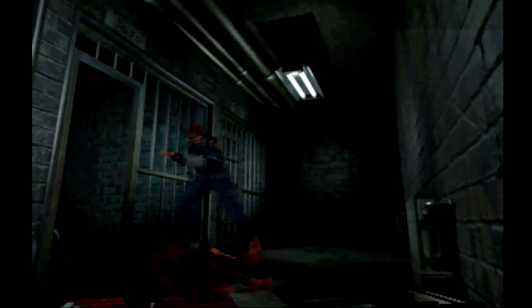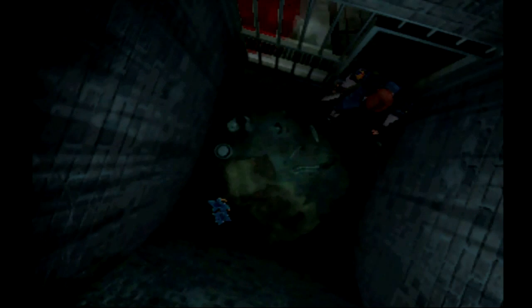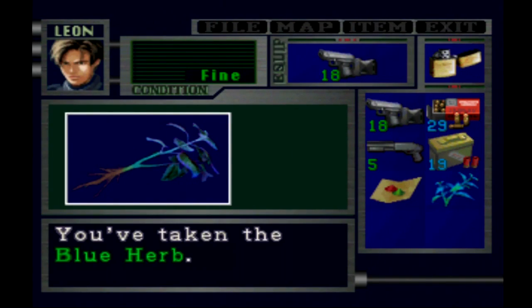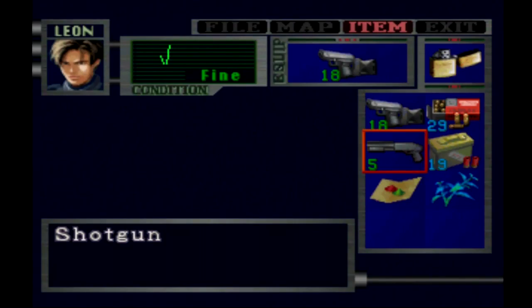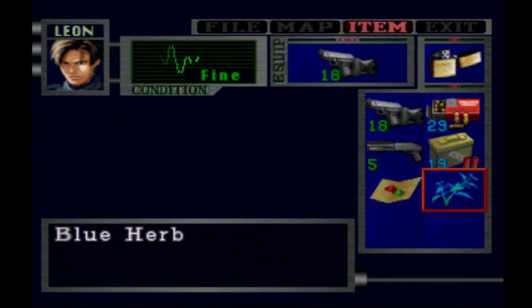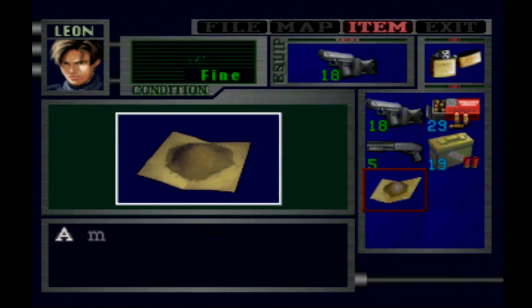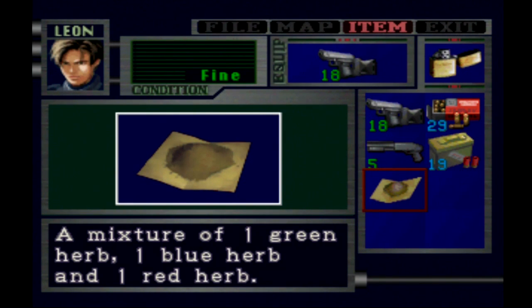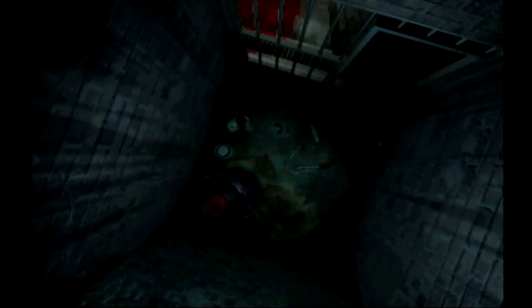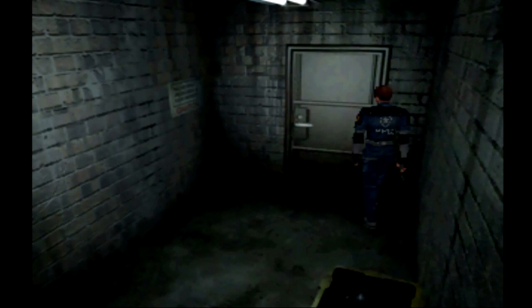And we're actually going to be able to find in one of these cells, not that one, but this one, a blue herb, which of course is used to cure poison. So we're going to mix that with our red and green concoction to make an ultimate healer, which is a healer that can recover full health and also get rid of poison status. Now, there are very few enemies in this game that can actually poison you, so it's not essential to use blue herbs, but they're definitely helpful in a couple of circumstances. But let's head back through our door.